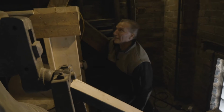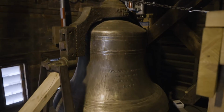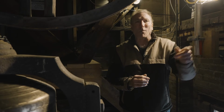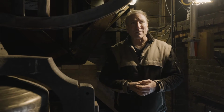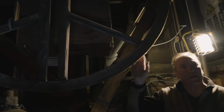So the first thing that we encounter is the bell. And this bell came to Port Dover in 1869 from Troy, New York, and was originally in Powell Park in a tower and was rung by hand with this huge wheel that was attached to it that, of course, would have a rope in it.